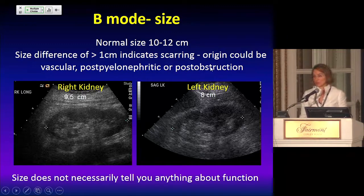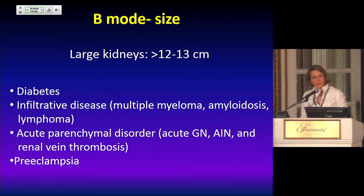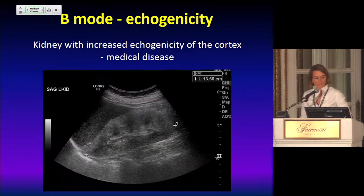And do you know what it is from? No, you don't. It can be vascular, postpyelonephritic, or post-obstruction. And the size does not tell you anything about the function of the kidney. So if you have a small kidney on the one side, you can have a big kidney on the other side. And there are states of hyperfiltration, like diabetes and preeclampsia, where you'll have a size increase of the kidneys of 12 to 13 centimeters. And then there's infiltrative disease, like multiple myeloma and amyloid or lymphoma, or acute GN and AIN or venous congestion can lead to an increased size of the kidney.